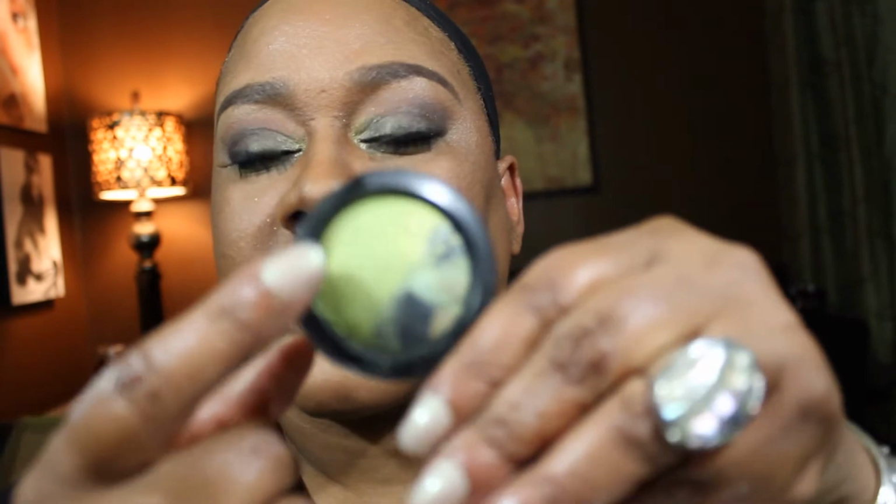And then guys, what I did for the inner corner is I took this green right here and I just popped it in the inner corner. I don't know if you can see everything. I don't have any highlight on the eyebrow bone. I was going to use a gold, but I just changed my mind. I thought that would be too much glitter.